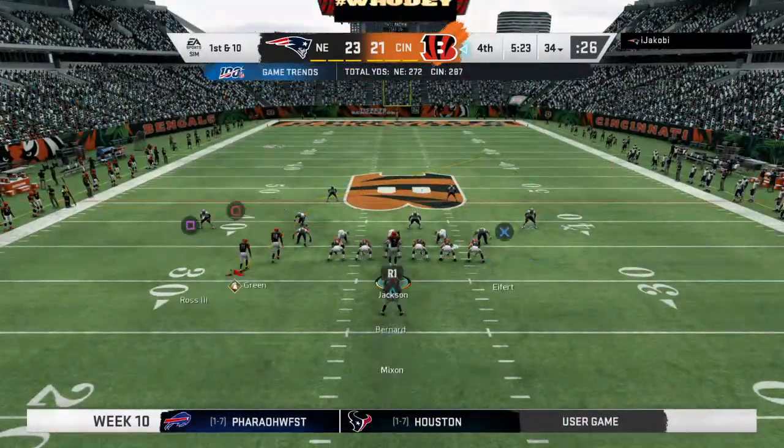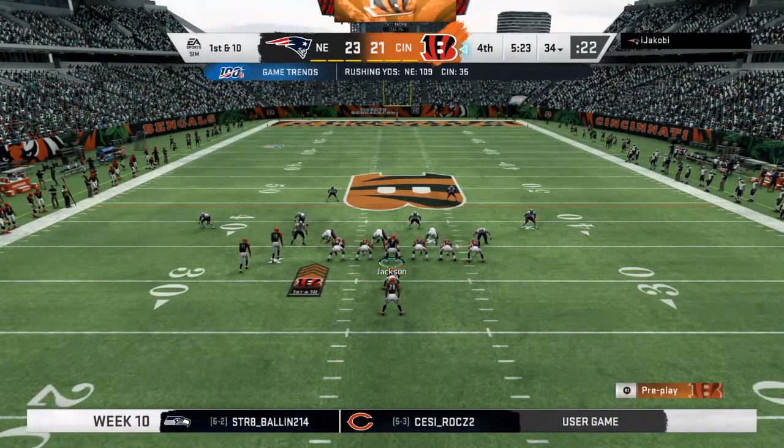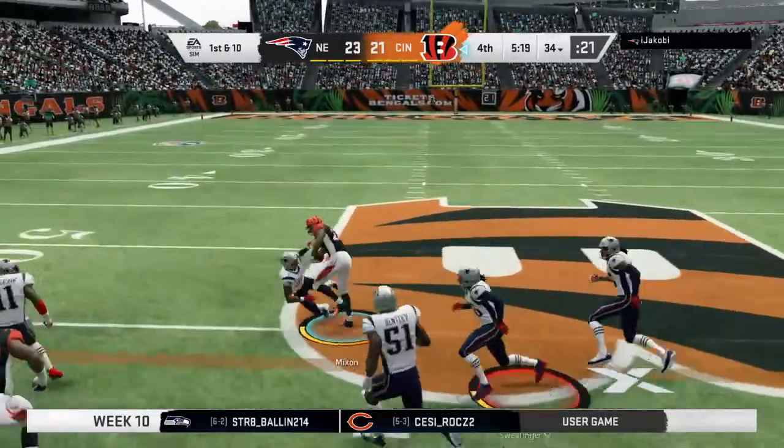The Cincy offense about ready to go here on their next drive. And that last drive, a long drive, but not just that. They had a great air attack going. Do they stick with that?